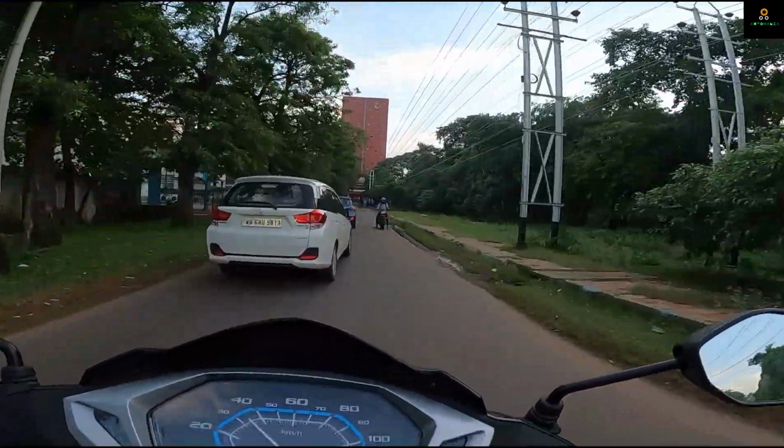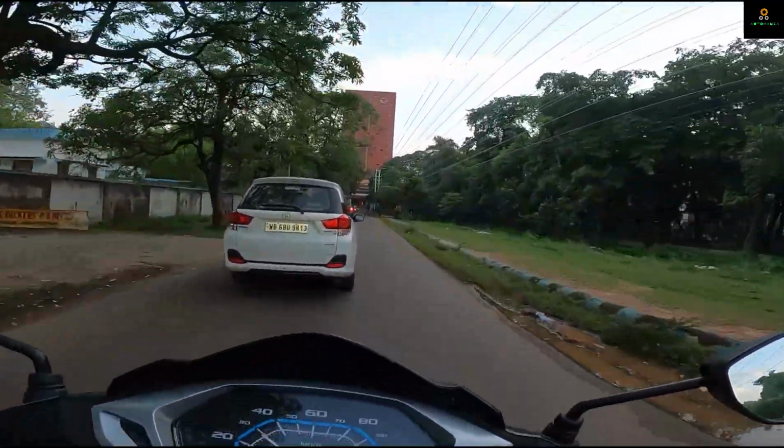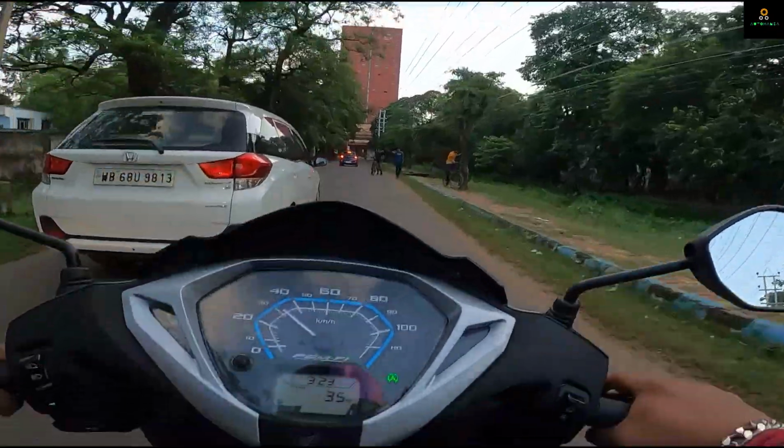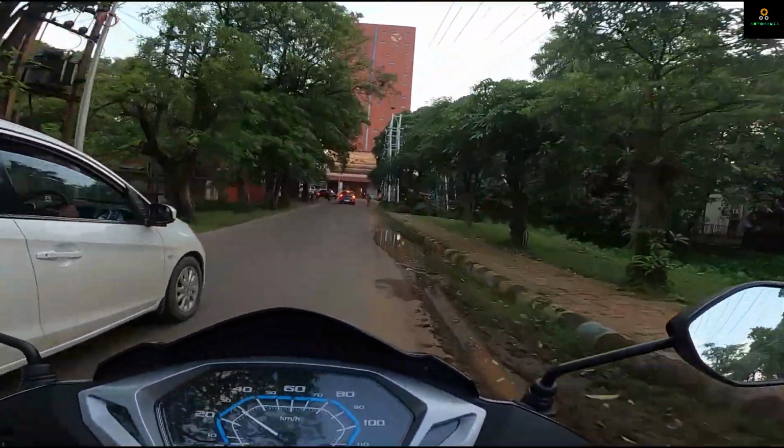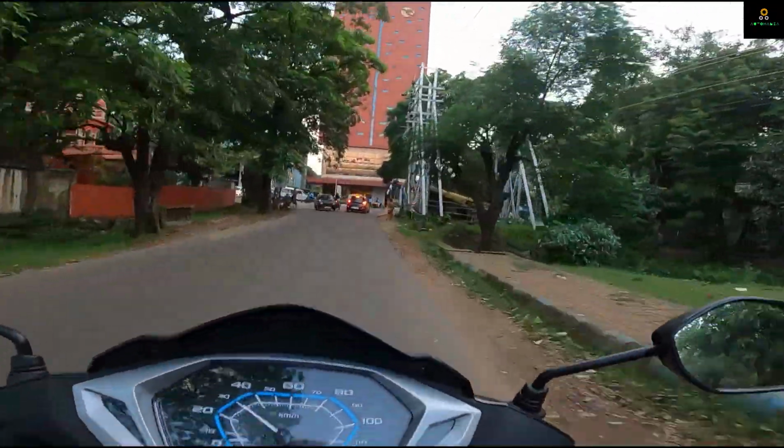The engine feels refined, smoother than ever actually. With a weight of around 111 kgs, this is quite light.